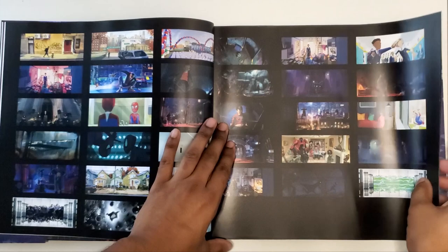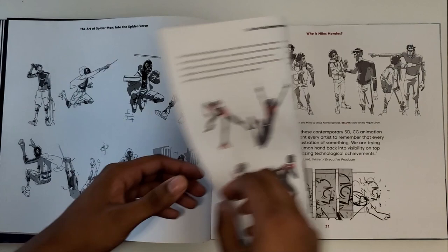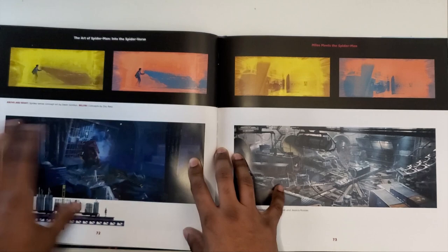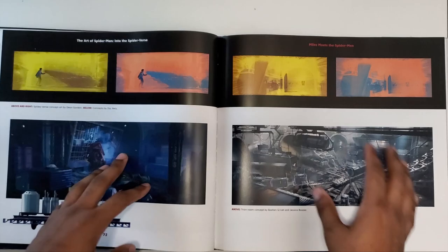Nice concept design work of who Miles is. I really like how they went through a lot of renditions, lots of gestures to really get the character down. Nice interior, just scenes from the movie. Again, I like how they had a specific color scheme for the spider sense. It was a nice visual representation of it.